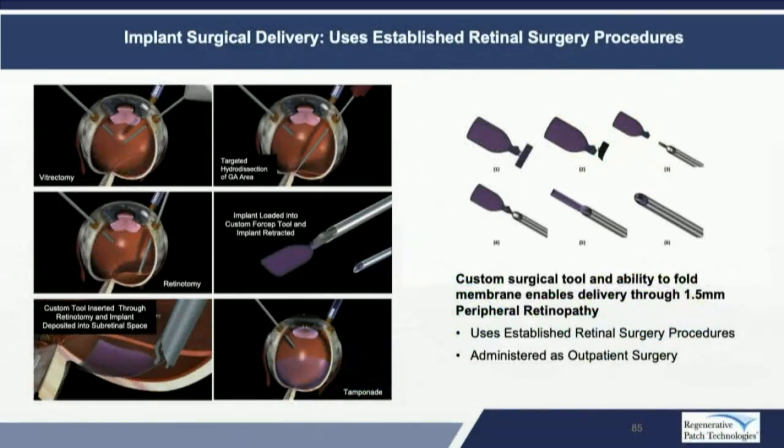So that's the combination. This technology here, with the graft using a customized surgical tool to fold it, grasp the fold, and then insert it in the retina, is now becoming quite commonplace. The 6-step procedure with vitrectomy and targeted hydrodissection of the area of geographic atrophy, followed by a small retinotomy where the folded implant can be inserted into the eye, can be followed by a custom slow unfolding underneath the retina, followed by tamponade.